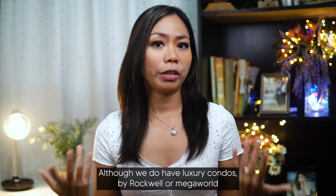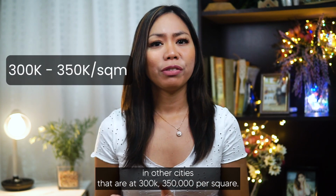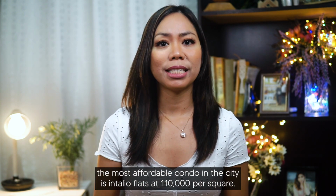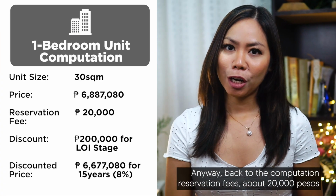Although we do have luxury condos by Rockwell or Megaworld in other cities that are at 300 to 350,000 per square meter. Avida, which is a mid-end brand, is at 190,000 per square meter, while the most affordable condo in the city is in Valley Flats at 110,000 per square meter. Anyway, back to the computation.